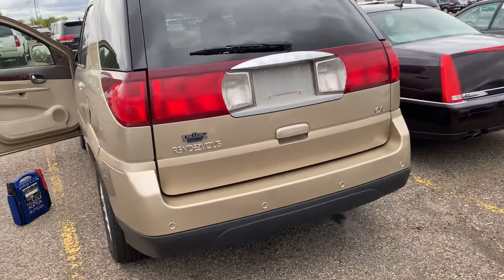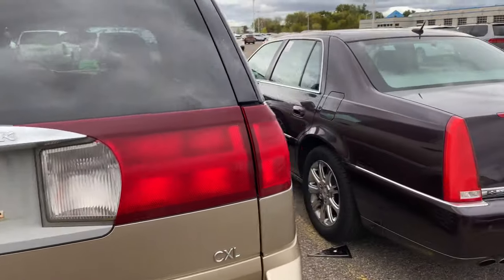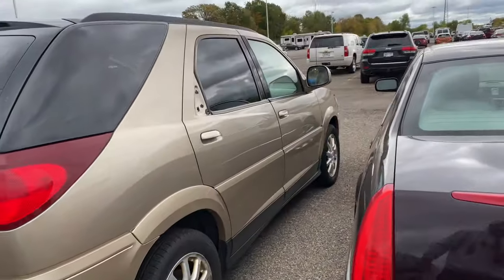CXL. This one's a front-wheel drive too, it looks like. I'm gonna let this one run though, because obviously, well, I don't know if it's got the 3400. Let's see if it's got the 34 or, I forgot what other size motor comes in this year. I'm gonna let it run and make sure it don't overheat, y'all. Oh, it's 35. 35? Let's get it.